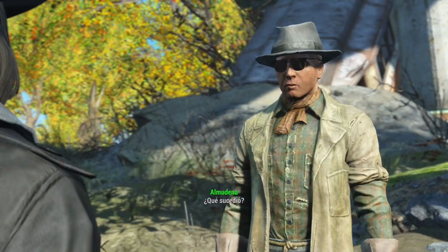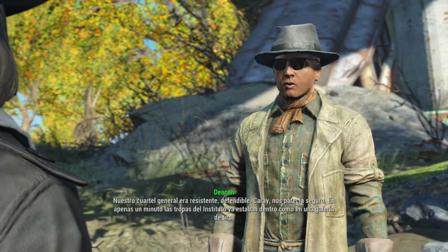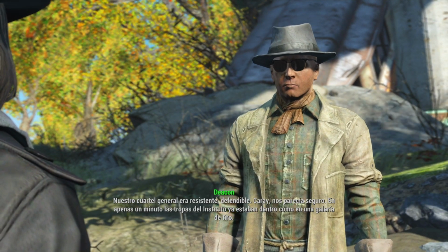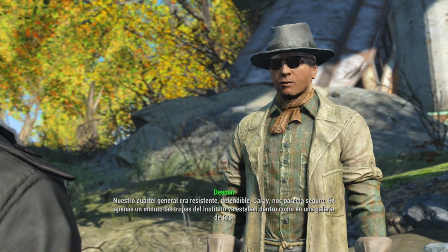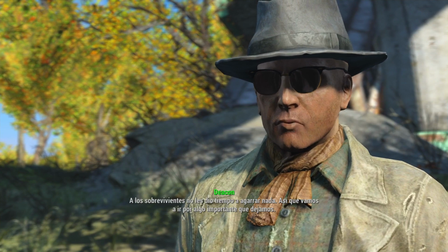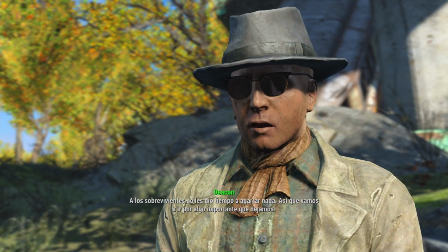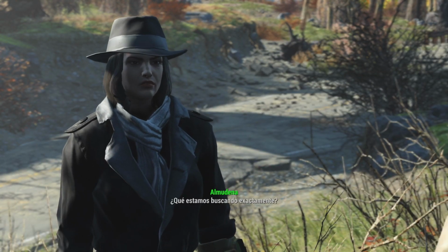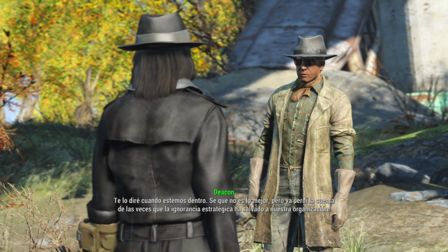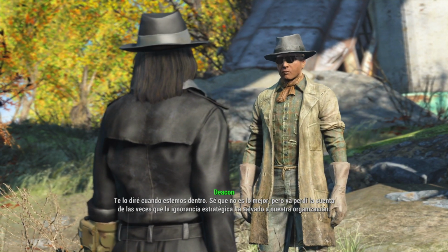What happened? Our HQ was strong. Defensible. Heck, we thought it was secure. Inside a minute, the Institute troopers breached the doors and turned it into a shooting gallery. The survivors didn't have time to grab anything. So we're getting something important we had to leave behind. What exactly are we looking for? I'll tell you when we get inside. I know that's a bum deal, but strategic ignorance has saved our organization more times than I can count.